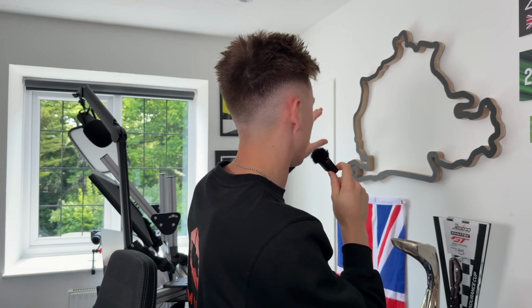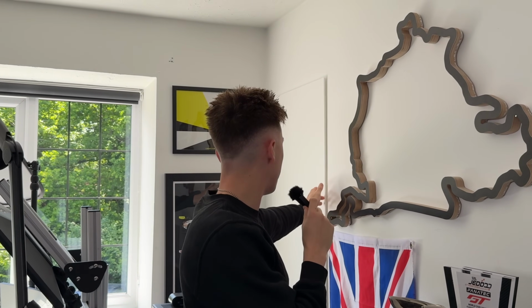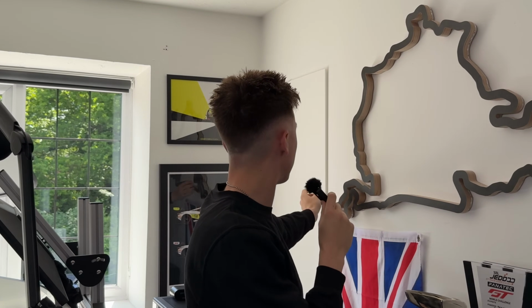Big Nordschleife track, McLaren posters, British flag remains there. I've got some acoustic soundboards as well that blend into the wall. So I've got one there, one there, one there, and one there. So I've got 4 in total, just to make it a little bit less echoey in here. It can get quite noisy in here, to be fair.